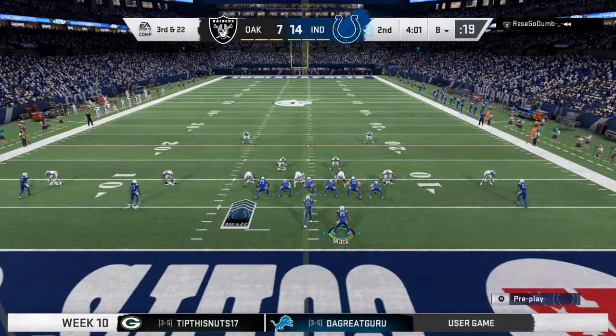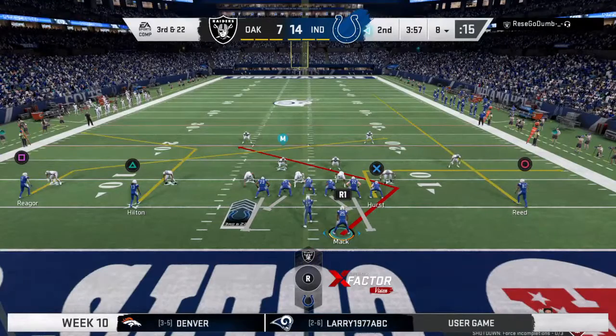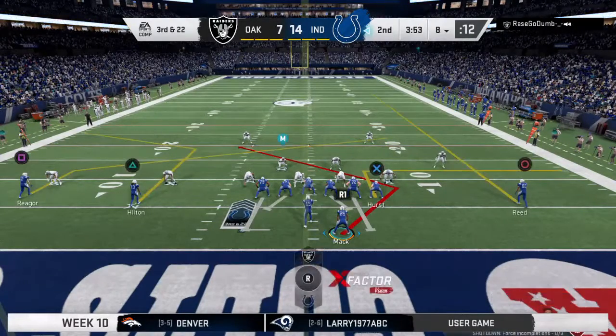Mike 19, Mike 19. You can't block me. Mike 19, Mike 19. Watch a slant, watch a slant.